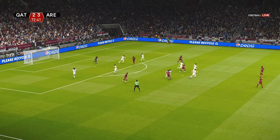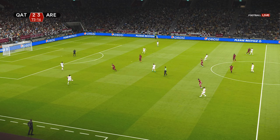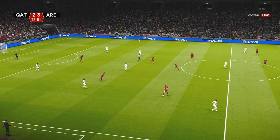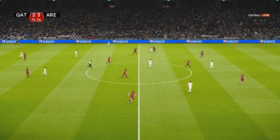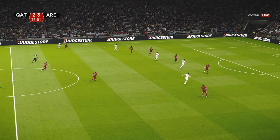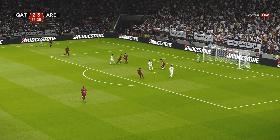It was a sterling effort, and at least he kept it on target. And it was worth a go. Moved on forwards. Looking for the runner. Great skill, that's nice.